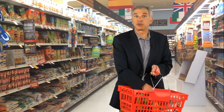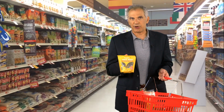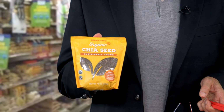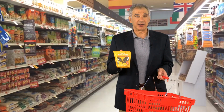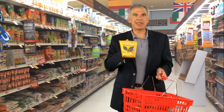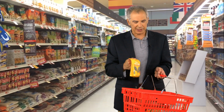One that's kind of similar to it is chia. Now, chia is loaded with dietary fiber. So while you're getting a lot of nutritional benefits, it's also filling you up. So you don't feel hungry right after you eat. And you can put chia, much like flax, into yogurts, into smoothies. You can bake it into muffins. Easy product to use with a lot of interesting attributes.